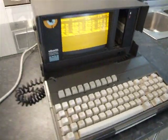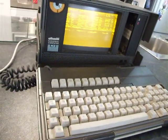So yeah, I'm going to auction this one rather than put it as a buy it now. You guys can tell me what it's worth. Have a look for it on eBay.